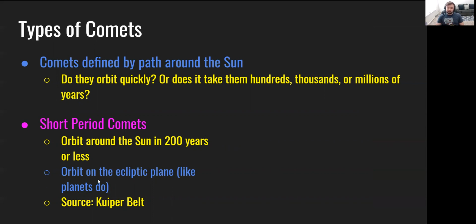Then they orbit on the ecliptic plane, like the planets do. And these come from the Kuiper belt. Remember, in our solar system, we have the sun, we have the planets, then we have the Kuiper belt, which is an area of icy, rocky bodies like Pluto and such. And then outside of that, we have the Oort cloud, which is this big dome of comets that surrounds the solar system.